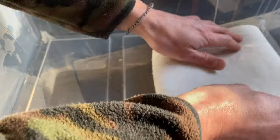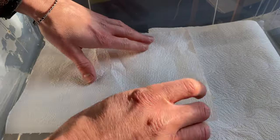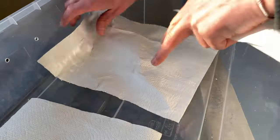Alright, the first part, removing all the paper towels. This is the easy part and why I love it. Now we're going to put in the fresh paper towels, piece by piece. Reason why I love paper towels? Well, they're hygienic, they're easy to replace, easy to add.